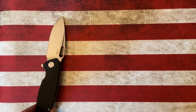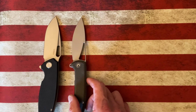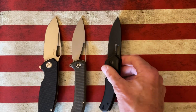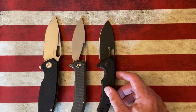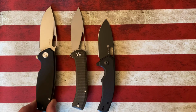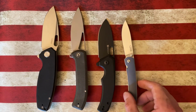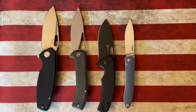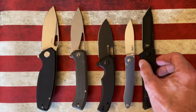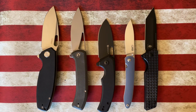So Kubey KU-322, Civivi Riffle, Sencut Acumen. For some reason, guys, I think that might be the wrong name. I apologize if it is. CJRB Ria. It's a great little knife. If you don't have that, I would pick it up. And the Kaiser Lan. All fantastic budget knives.